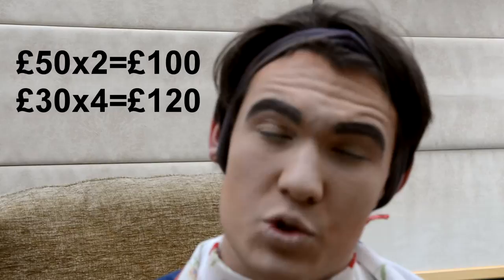So if you're talking in terms of half a year, 50 plus 50, that's 100 on eyeliners and all the extras. Foundation is 30 times 4, that's 120. £220 a year on makeup. This is a very expensive business.